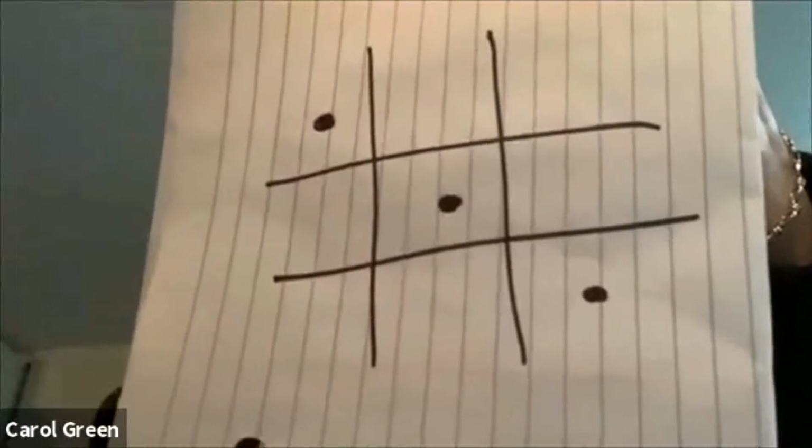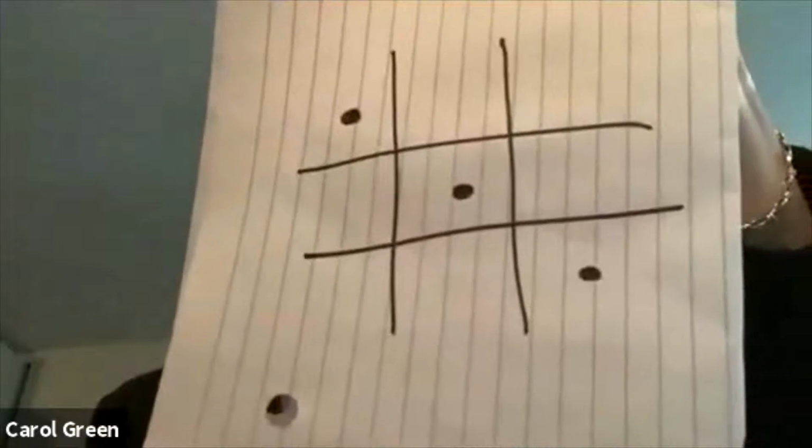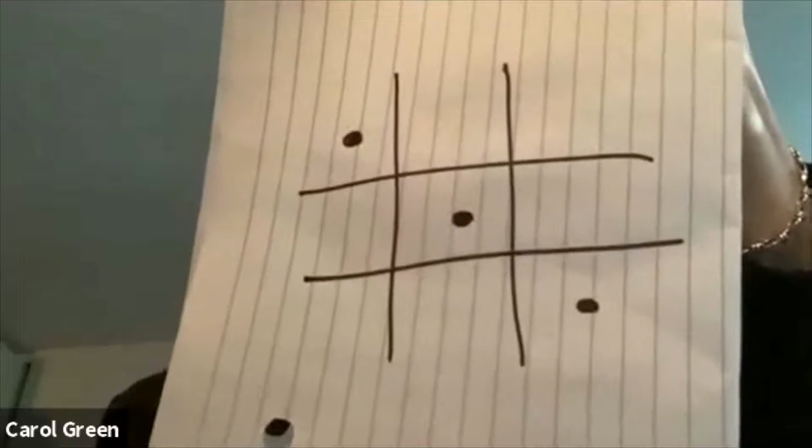Now, the oo can also appear underneath the letters. Now, I'm going to draw something else. Okay, I'm sure all of you have played tic-tac-toe at least once in your lives. And if I were playing tic-tac-toe and I got three dots like that in a row, everyone see this? Yeah. I would probably say, ooh, I won. So those are the two ways that ooh is represented.